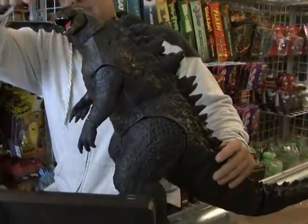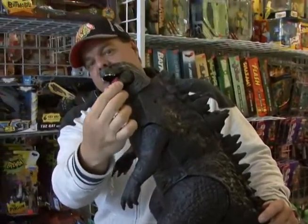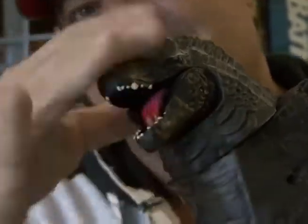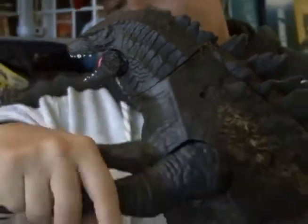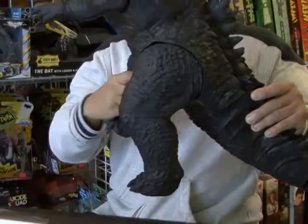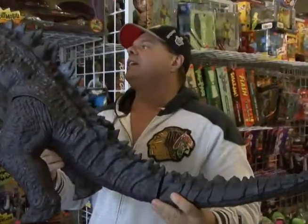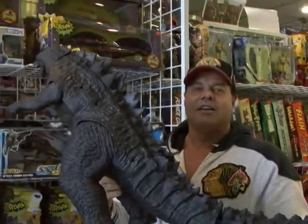Check this one out. His head turns. You can open his mouth. Hey, come to Monster Island. Has many points of articulation. You can move his legs. He can stomp on buildings. He is actually 3 feet from head to tail. Check this out.